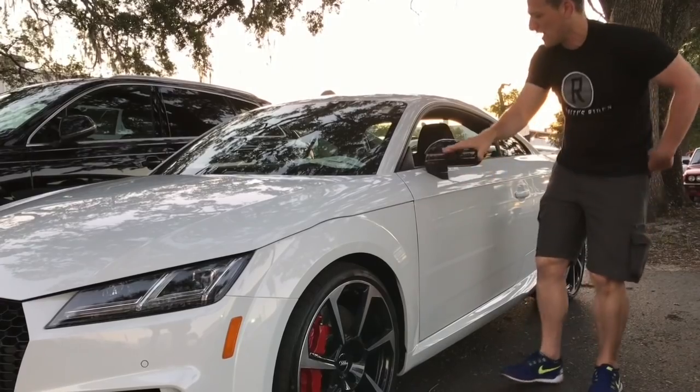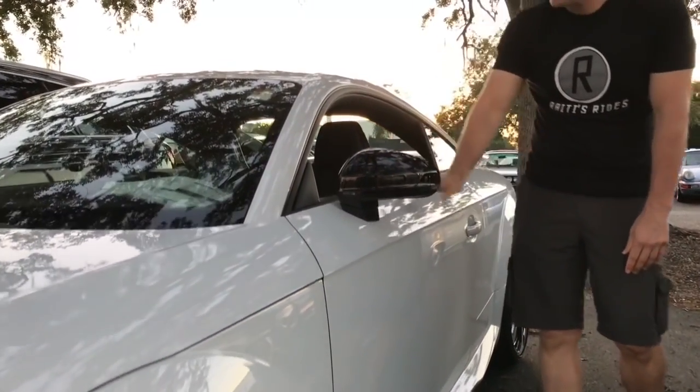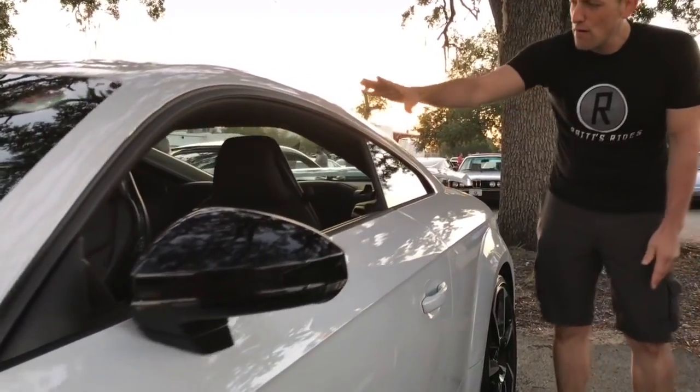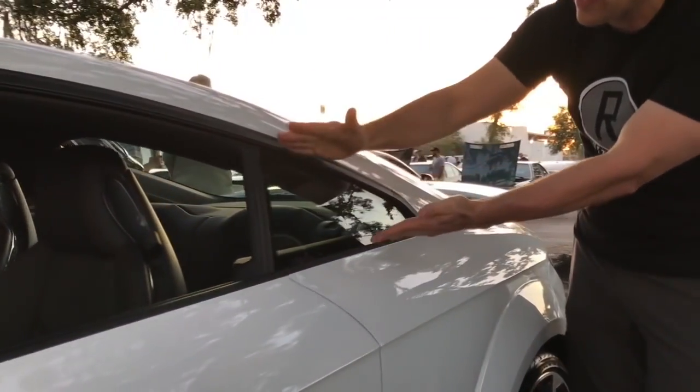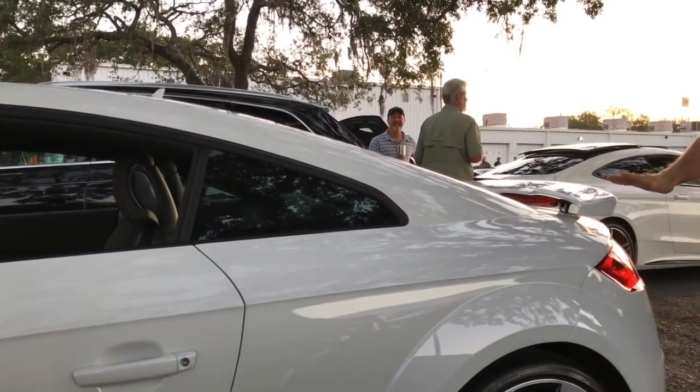But let's go ahead and continue down the side. I like the piano black side mirrors. And then going into a very, very small greenhouse here. I really like this quarter window. It really finishes it off nicely and brings it all the way to the back.